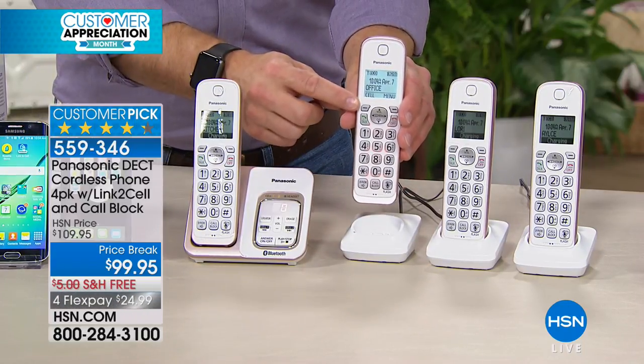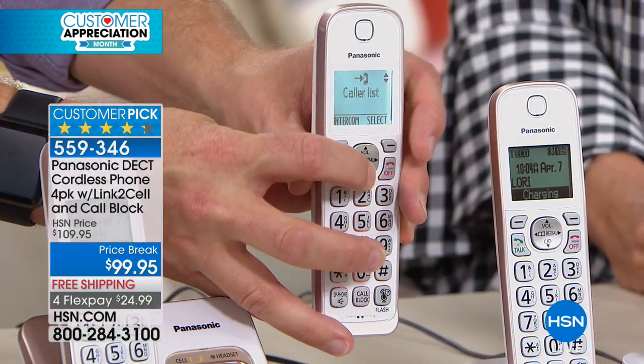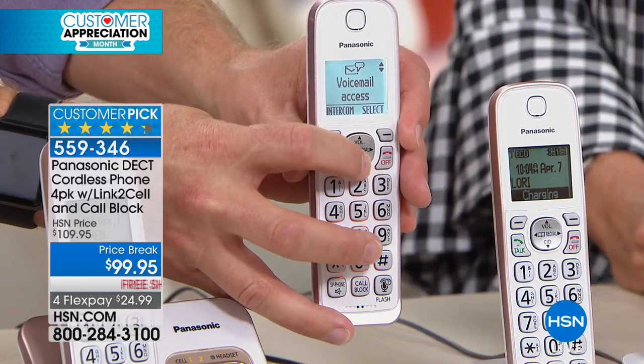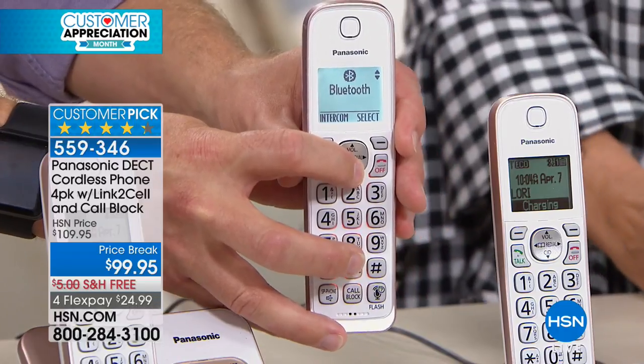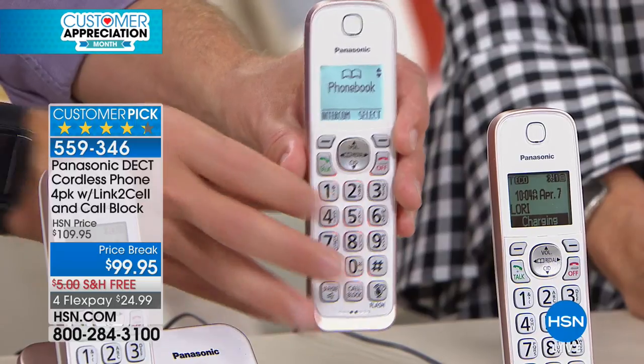You can see this one, we have it set up for the home office. I wanna come down to my menu over here, and I'm able to scroll through, easily read the caller list. Oh, by the way, the caller list, 3,000 different phone numbers. Oh my gosh. Intercom system in the house. Did I have to wire it or set it up? Bluetooth capable to my cell phones. So it's completely just interchangeable to how we live our lives.